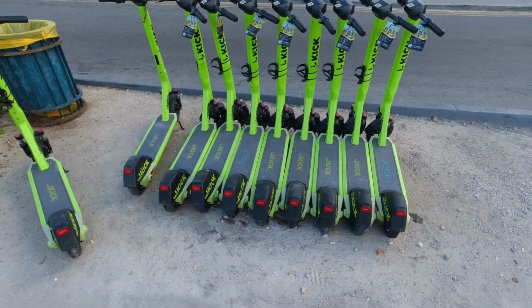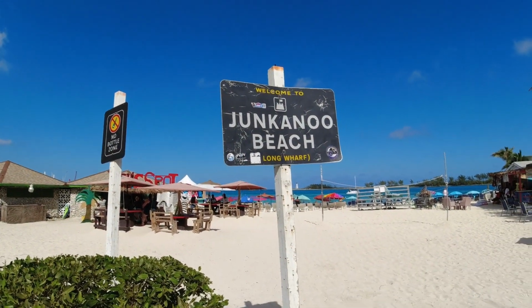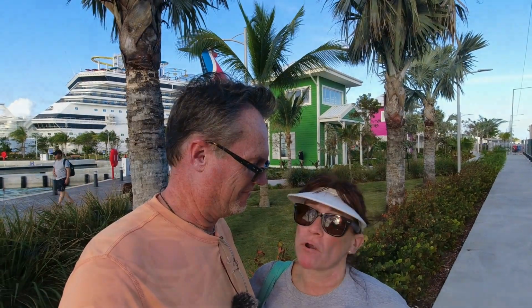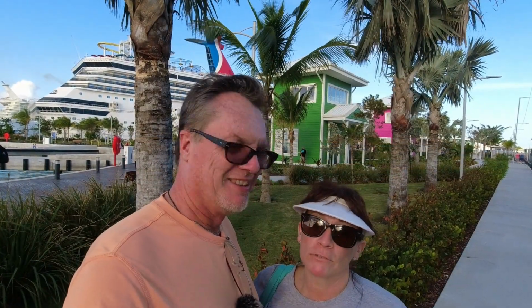This might be an easy way to get to Junkanoo, or number 5. Could be a number 1 almost because it's free. Yep. Junkanoo Beach. And why do we like it there? You can walk to it. Everybody's friendly. There's a real party vibe. You can rent a couple of chairs with an umbrella. And I think they gave us 4 drinks for like $40. It's really a good deal.